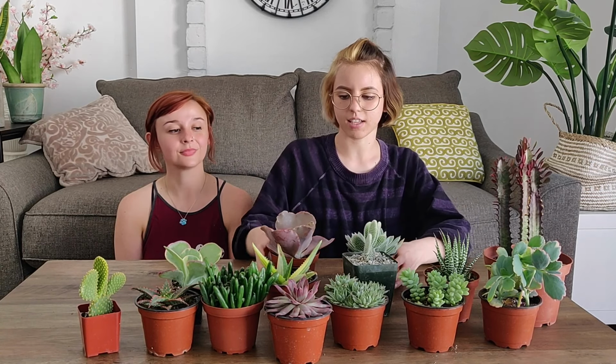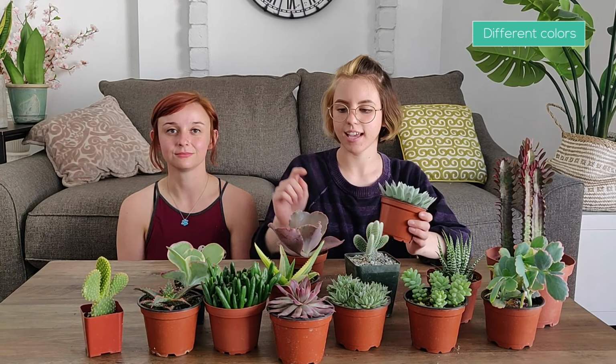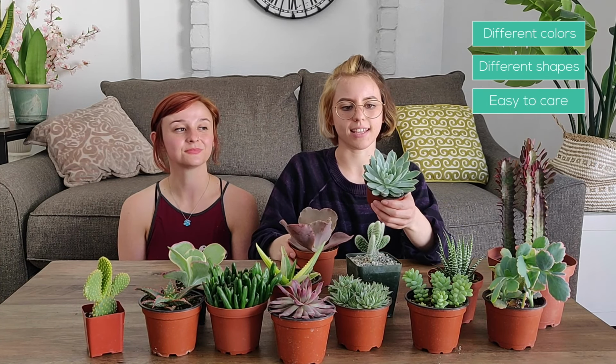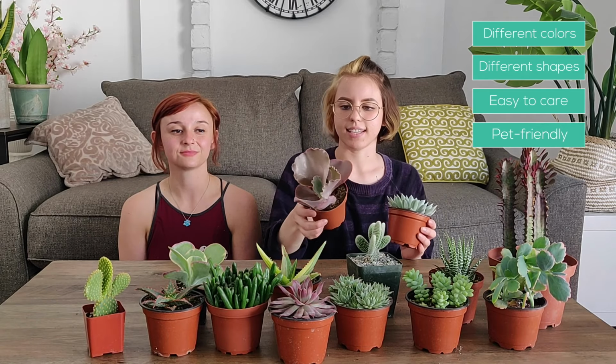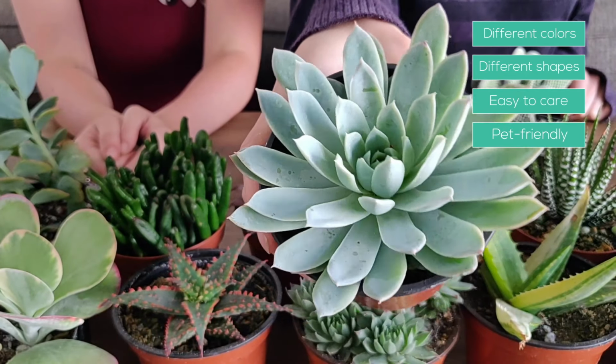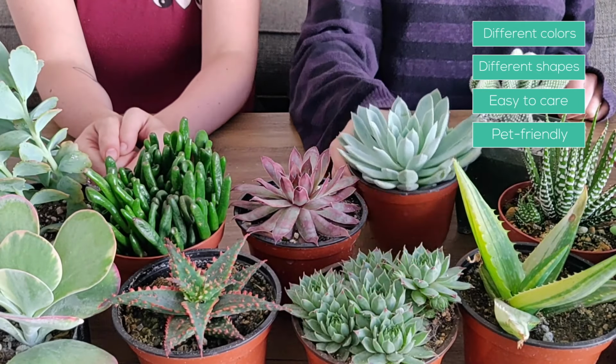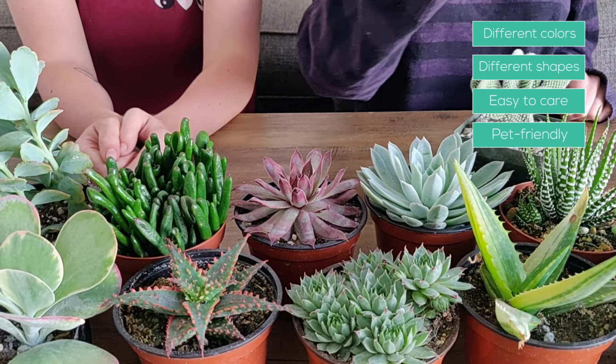Next on our list is the Echeveria group, and pretty much all of these succulents are pet friendly and they come in a variety of colors and shapes and sizes. And this one is the Violet Queen, and this is Bittersweet. Both beautiful, both safe for your pets, and they make perfect houseplants.